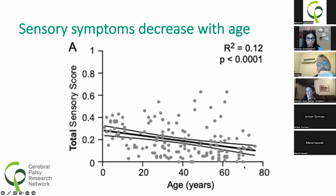And when we look across 155 people, we see this relationship with age, that as people get older, their total sensory score falls. So there are less sensations, and this is accumulated from all of the sensory modalities, less sensations are bothersome as people get older.